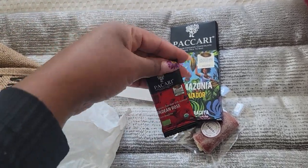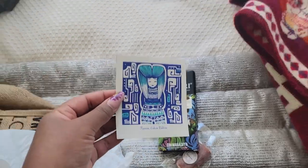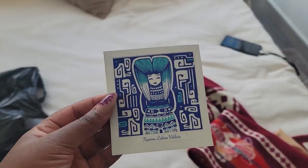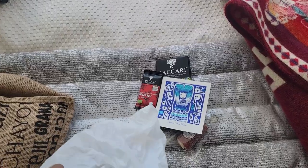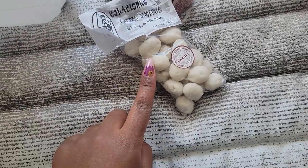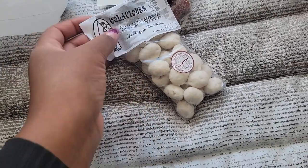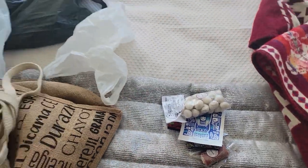My tour guide gave me this. And the artist who did the mural gave us these stickers, which is so cute. I also got these. It's supposed to be sugar on the outside, and then it's peanuts in the middle. I'm gonna try that later. I've had a lot of sweets today.